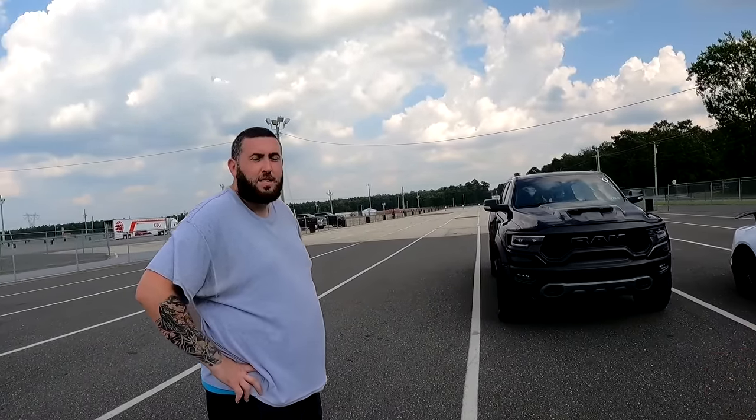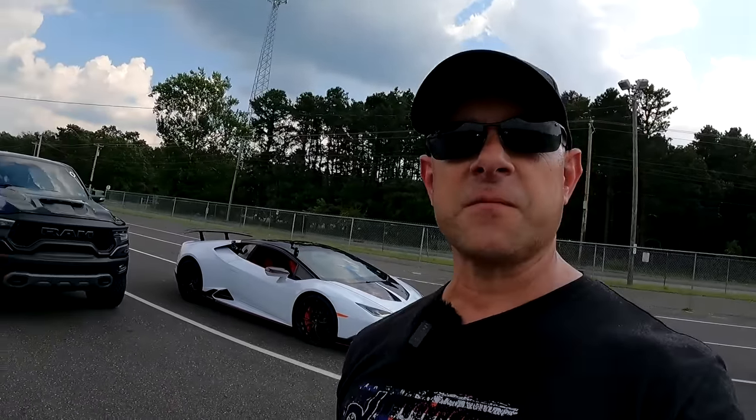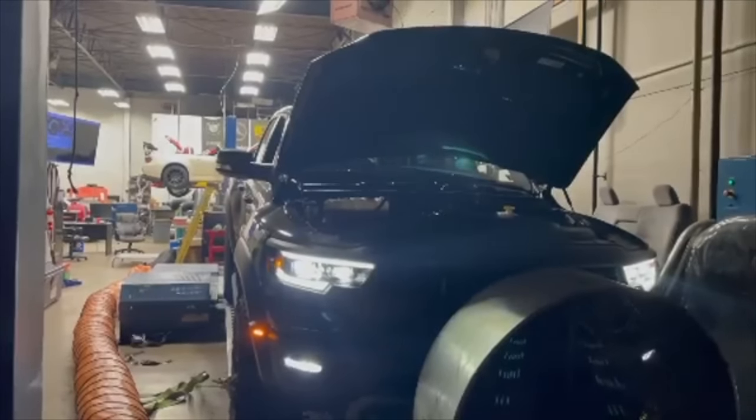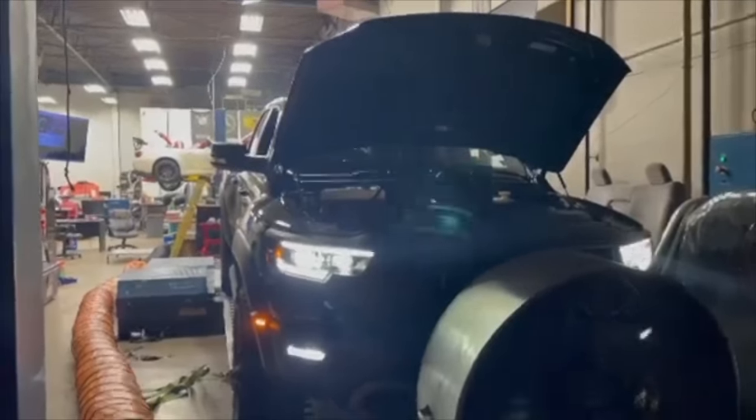How much does this weigh? 7,000 pounds. He dyno'd to put down 900 to the tire, on 35s. And it's got all-wheel drive, and it's got a blower upgrade. Yep, upper pulley, lower pulley, E85, custom intake, throttle body, ported blower by Kong.